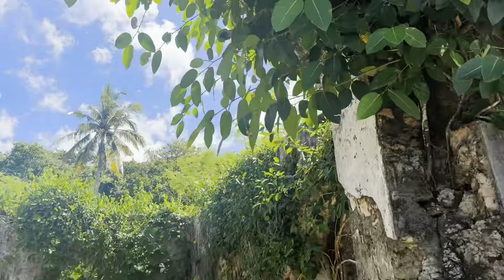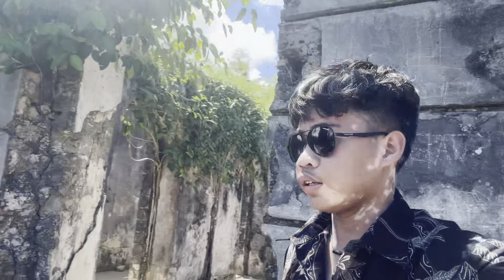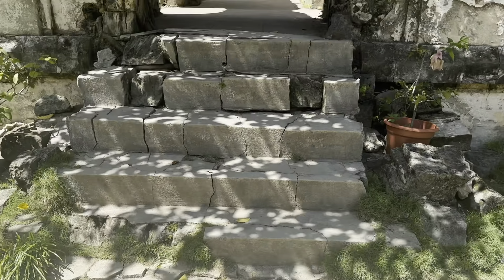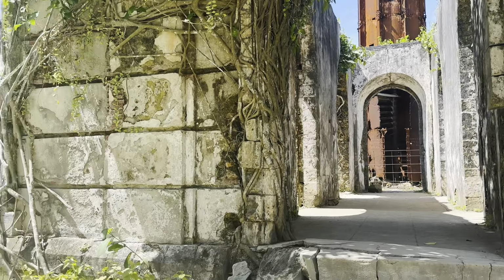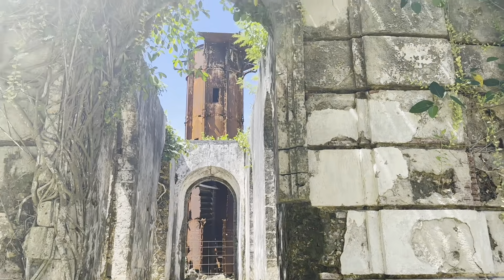So yes guys, ito na yung beach. And yeah, ito yung lighthouse na GC Lighthouse. And it was built in the 18th century. And this is the ruins. So yeah, yes guys. So yes guys, pababa na kami and we're done nag-picture, nagpunta kami dun sa may ruins and sa lighthouse.